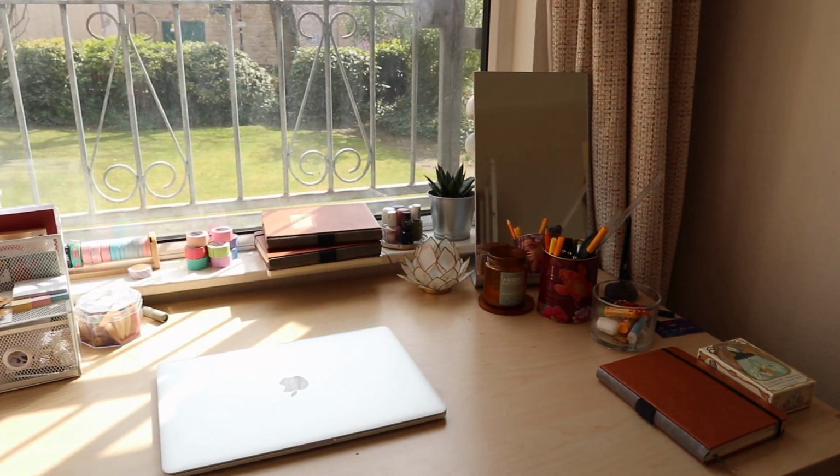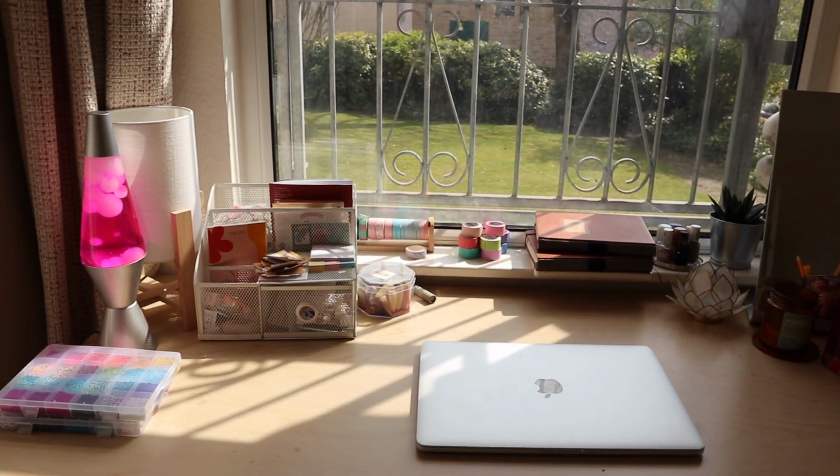So starting off with the desk itself, this just came with my flat. I believe it's from IKEA. It has a couple of nicks and scratches in it, but it's a really good size, and yeah, it's just exactly what I need. And before we get on to what's on the desk, I wanted to talk about what I have on my wall.